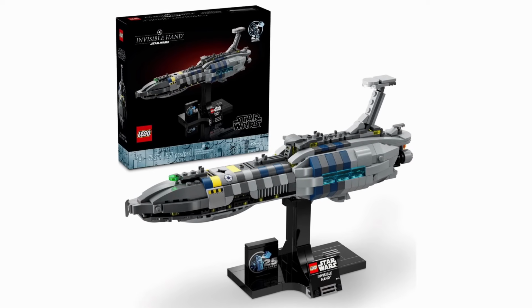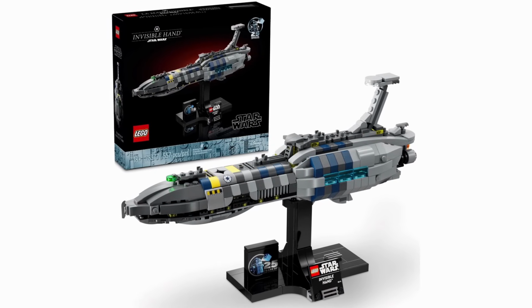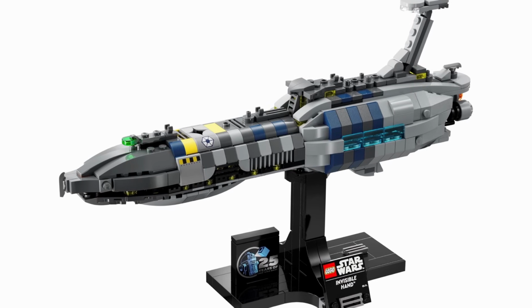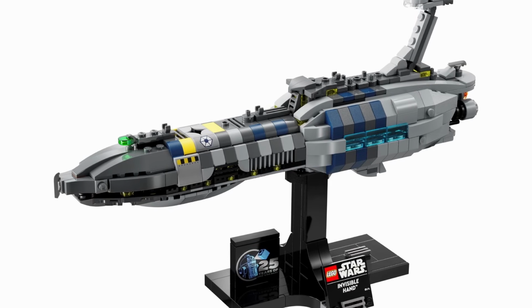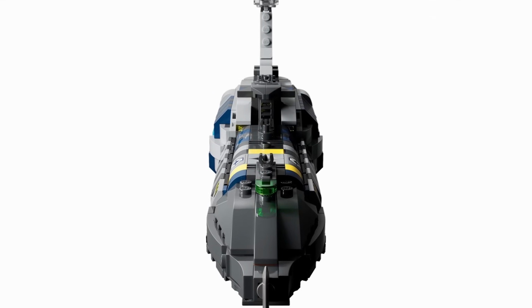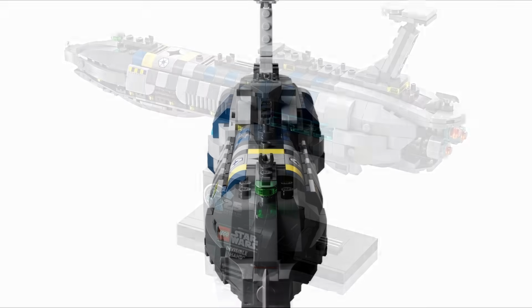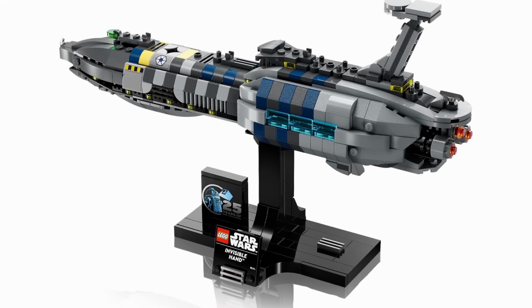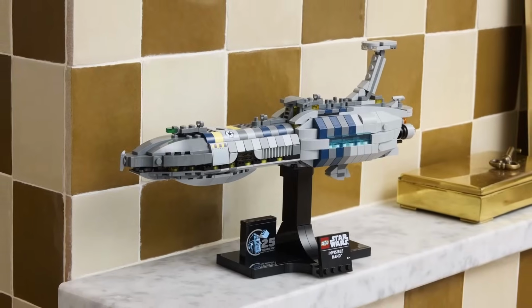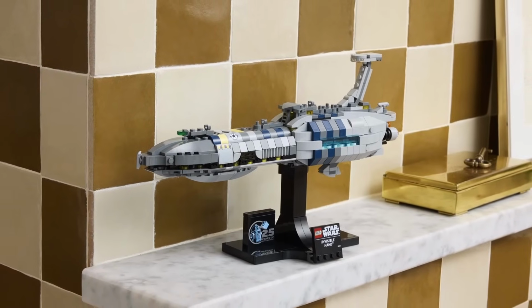If I have anything negative to say about this set, it's with the stripes that are in the middle of the build. I mean, LEGO did the best they could, and the Invisible Hand does have stripes on it. I just feel like it looks a bit weird and kind of doesn't look as smooth as it should, but that's a small nitpick on my part. I literally haven't seen anyone else mention this at all, because the build really is just great. And I mean, again, on top of that, it's $50 for 557 pieces. It's also a really good value.